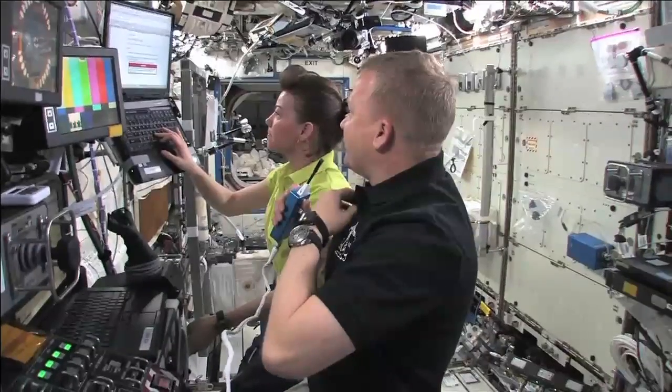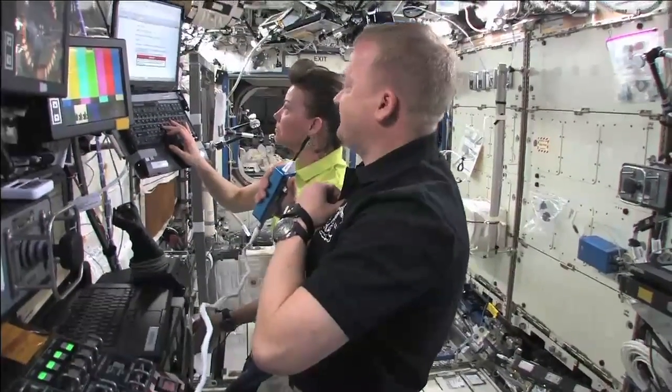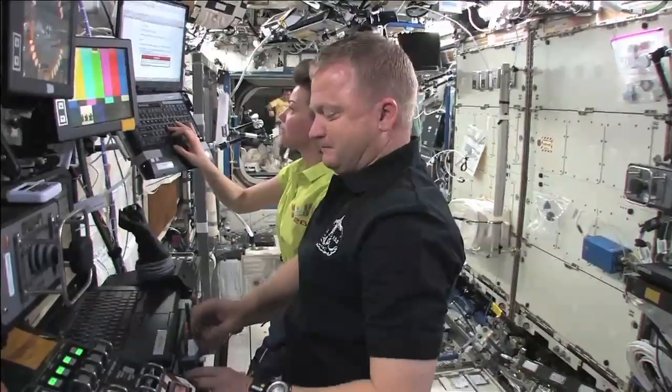And Nicole and Mike on the big loop for the SSRMS. You are go for SSRMS mode to limp. Copy, go for mode to limp.